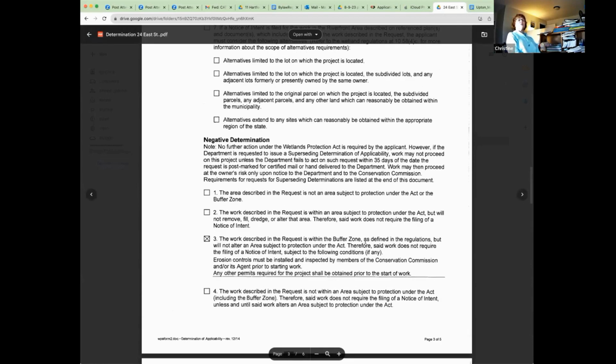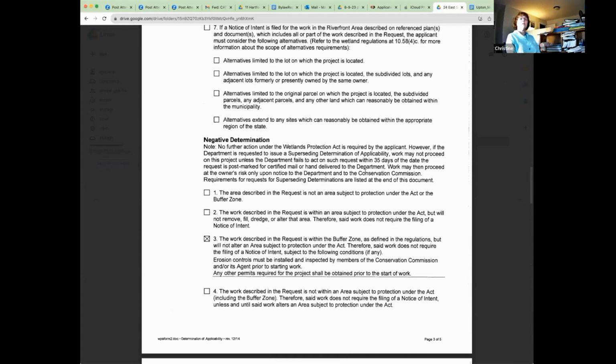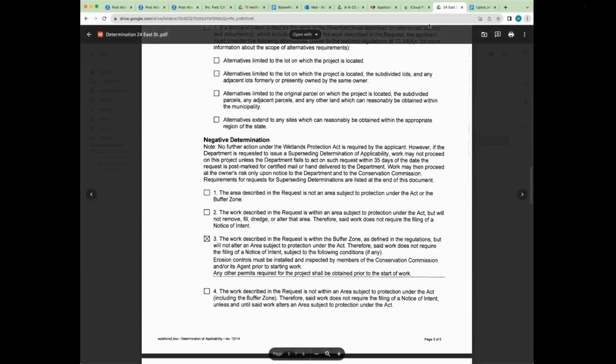Hearing none, do we have a motion to issue our negative determination? So moved. Second. Okay, let's do a voice vote. Prescott, aye. Tom, aye. Alan, aye. Mike, aye. Sandy, aye. Marcella, aye. Okay, it's a unanimous vote of the commission.